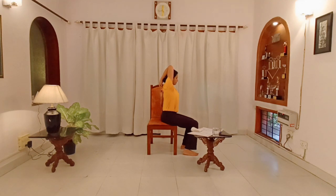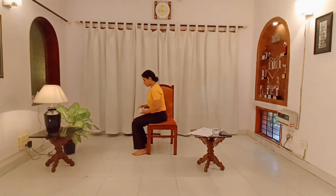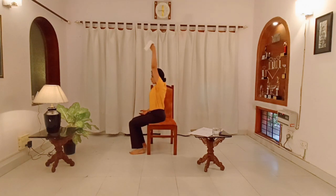Hold and breathe. 5. Keep the back straight, abdomen pulled in, chin parallel to the floor. 3, 2, 1. Slowly release. Now we do it for the other side with the help of a handkerchief. So raise your left arm up as you inhale. Bend the left elbow. From behind, bring your right hand.